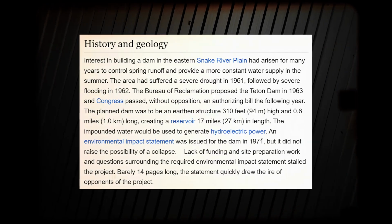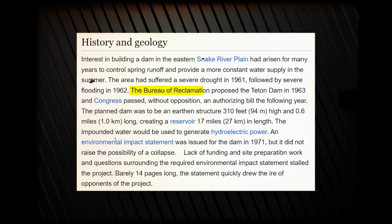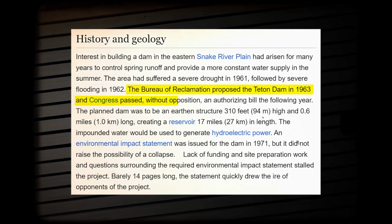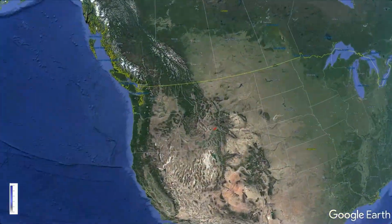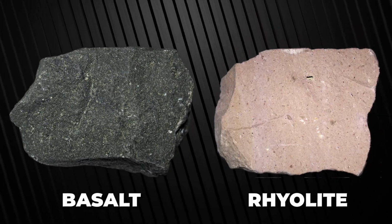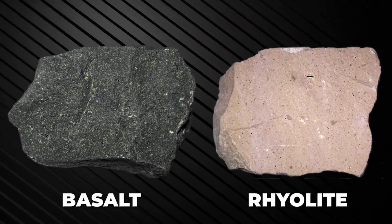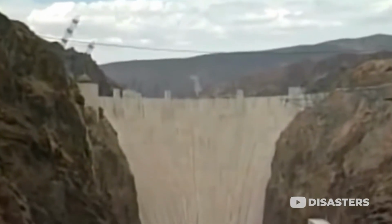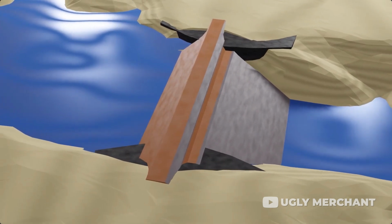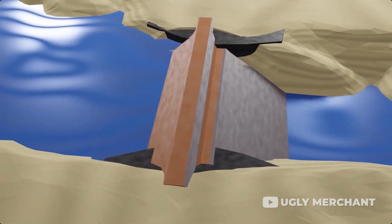In 1963, the Bureau of Reclamation proposed the Teton Dam, and Congress swiftly approved it without any opposition. The chosen site for the new dam was almost entirely underlain by basalt and rhyolite, two foundation materials known for their high permeability, making them less than ideal for dam construction. Despite this, the Bureau of Reclamation proceeded with the project.